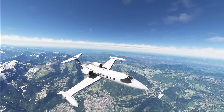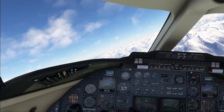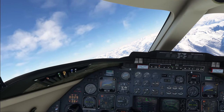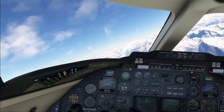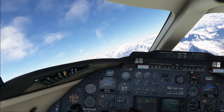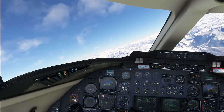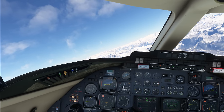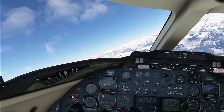Looking quite beautiful, though. Set 1 minute for climbing. Speed 210. So the Learjet in front of us is actually getting in straight away. That makes me think positive that we are only going to do one or two rounds in the holding, and that's going to be it.